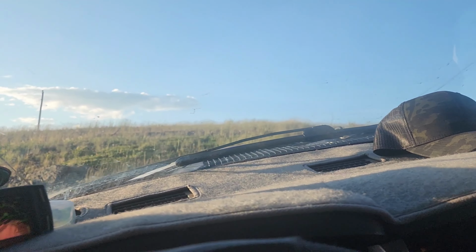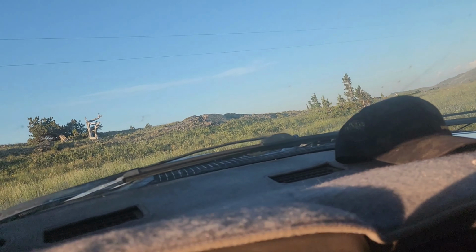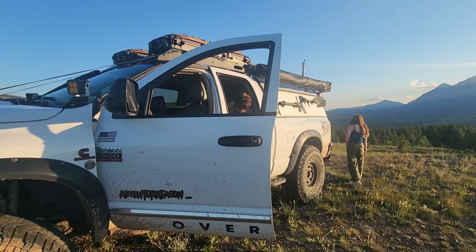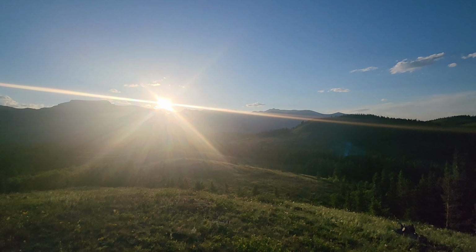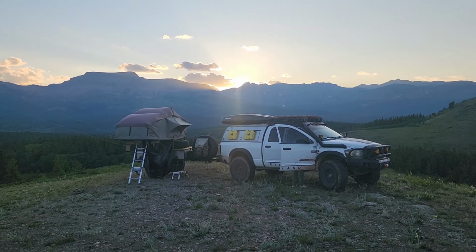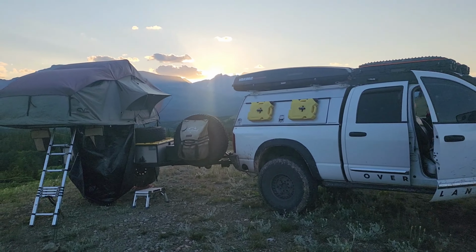Tough to tell on camera, but this was a pretty steep hill to climb. All right, we found a place to camp. It's probably gonna be a little windy tonight, but this view is pretty awesome. Get camp set up. Camp is set. Sun's just going down. And we're gonna start some dinner.